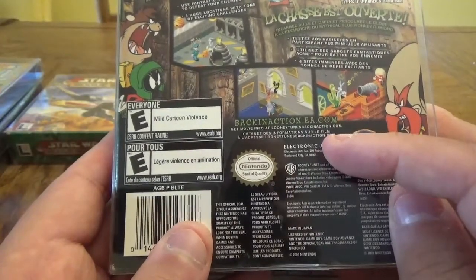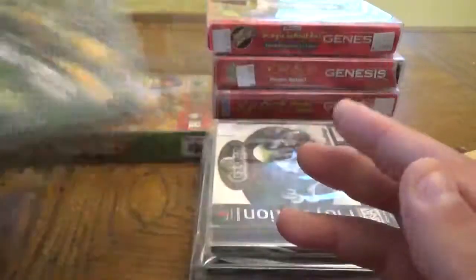Backinaction.ea.com. Get movie info at LooneyTunesBackinaction.com. From Electronic Arts to the Game Boy Advance, we have Looney Tunes Back in Action.